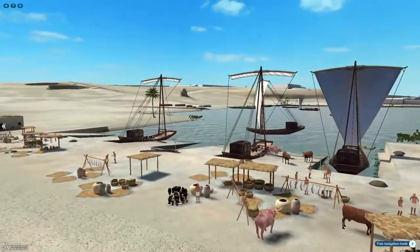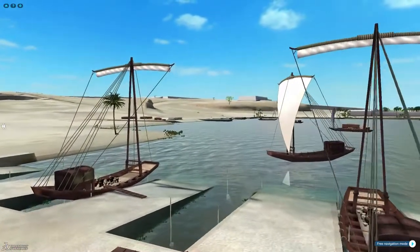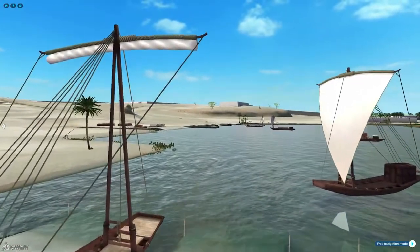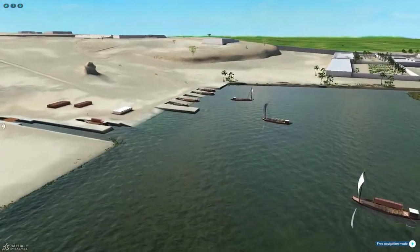Constructing the pyramid is an enterprise that is both religious and social. It is the big state project that unites Upper and Lower Egypt in one common venture. Besides the canals and the towns, 2 ports are required: a commercial port for the ancillary services and a port to receive the construction materials, which we're flying over now.